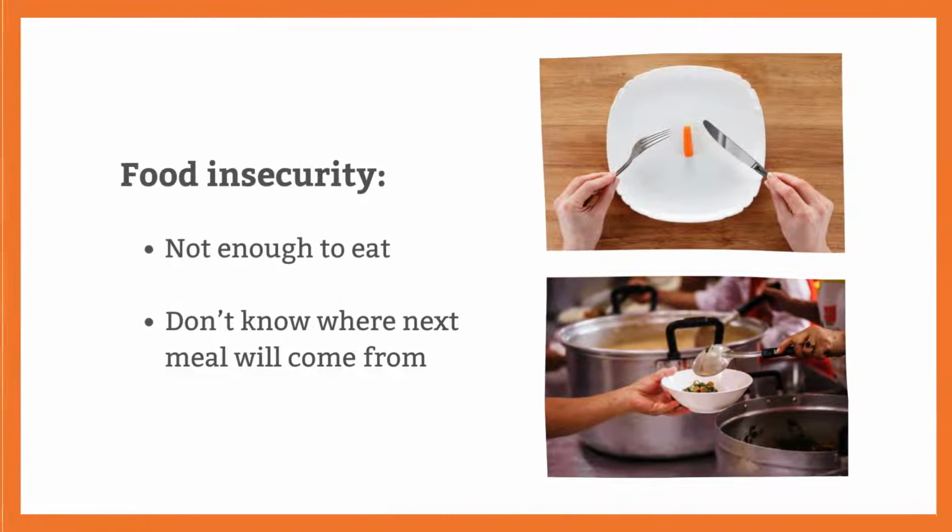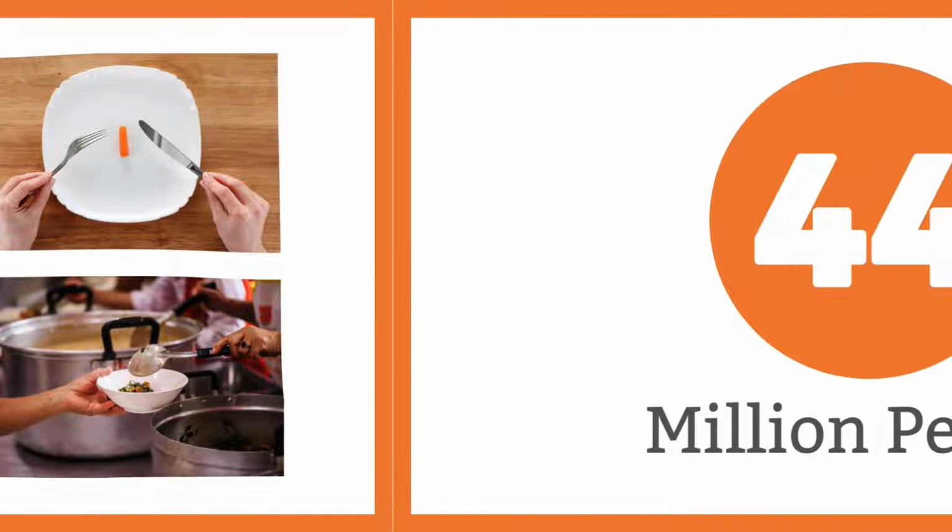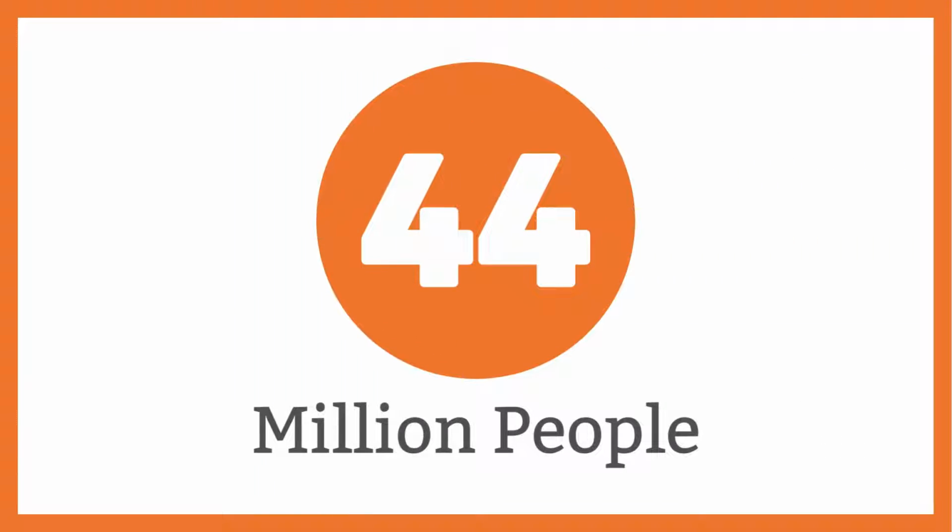Food insecurity is when people don't have enough to eat or don't know where their next meal will come from. Food insecurity may be brief or it may last a long time, and it can be influenced by many things like income, employment, race, and disability. People in every community experience food insecurity, regardless of their social class.